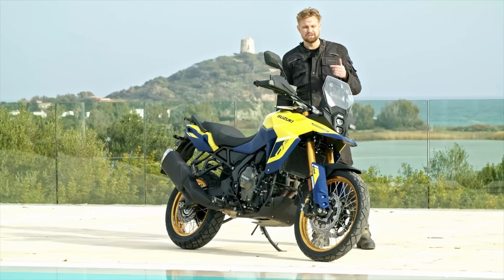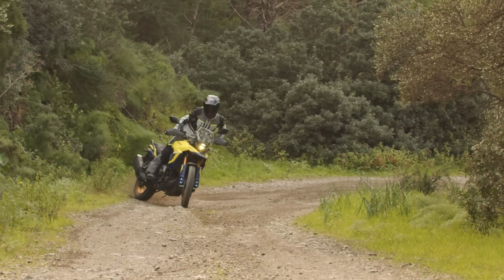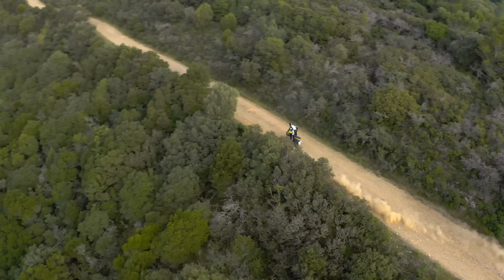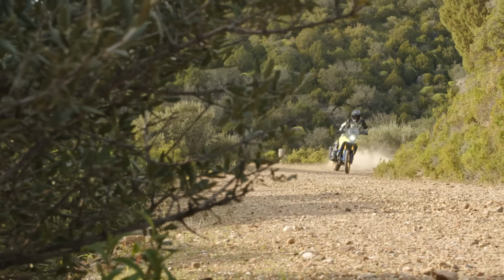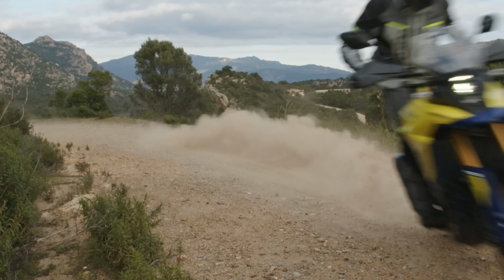Then you've got ABS and you can switch it from 1 and 2, so of course how much intrusiveness you want in the ABS, or you can just switch it off on the rear wheel if you're going off-road, which is superb. Got another group coming in now, beeping away. Happy days, it's all good.